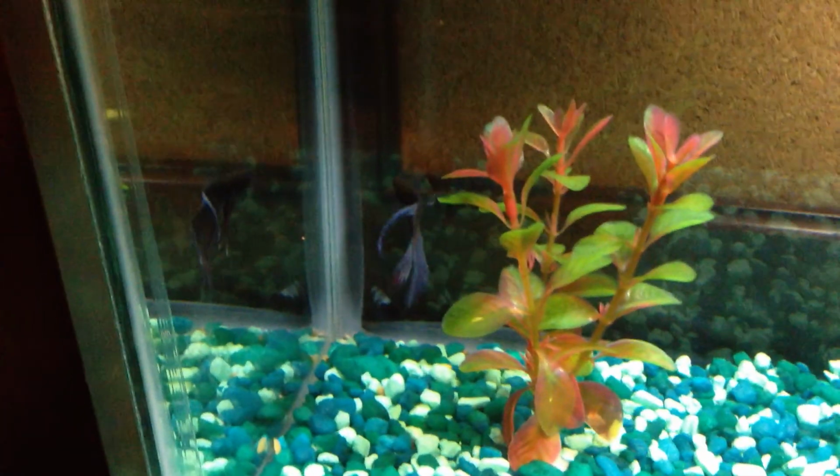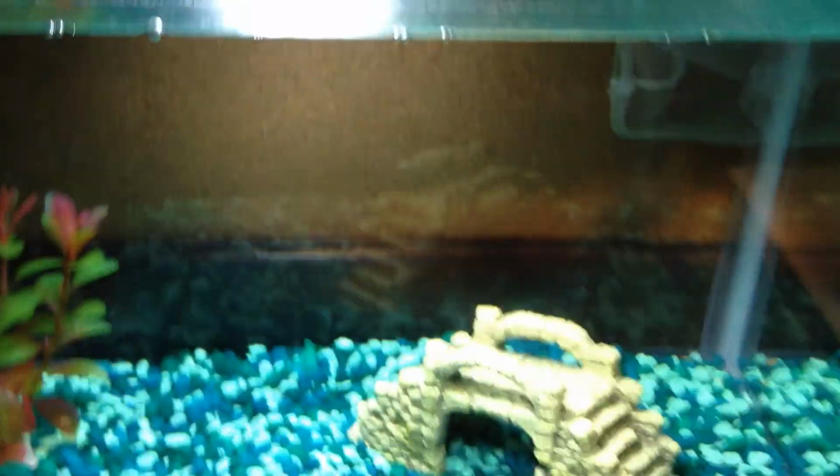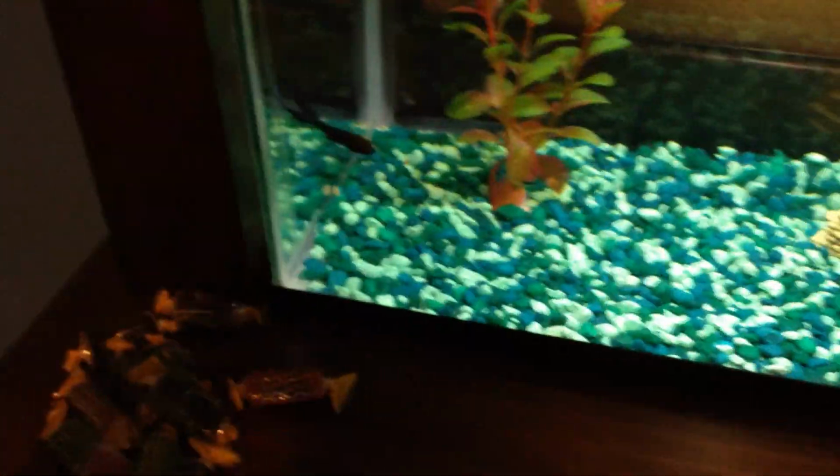Here's Comet, and he's over there. He's doing good in his 5-gallon tank. He's spoiled. He's all by himself. And so he still has his decorations. I got him two more decorations to put in here because it looks empty. He loves his corner right here. His corner. He loves his corner. I have no idea why.